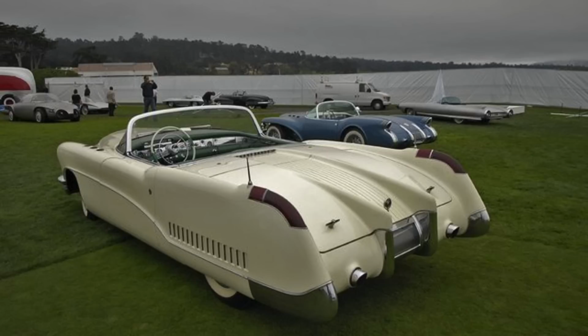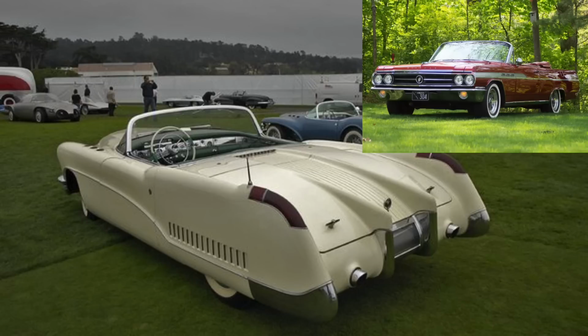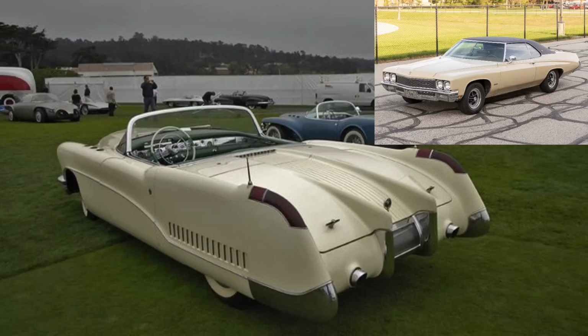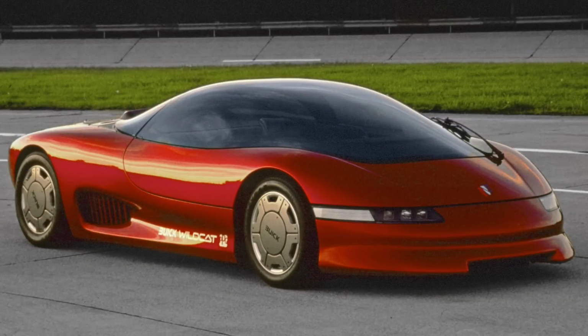The Wildcat nameplate really wasn't used by Buick until 10 years later when it was introduced as a vehicle for 1963 as part of the Buick lineup. The Wildcat name really wouldn't last all that long. 1970 would be its final year before it was sunset in favor of the Buick Centurion, which would be introduced for the 1971 model year when Buick redid its entire full-size lineup. It would then take until 1985 when Buick would revive the Wildcat name yet again for this particular vehicle, a mid-engine concept car that was introduced at the 1985 Las Vegas SEMA show.